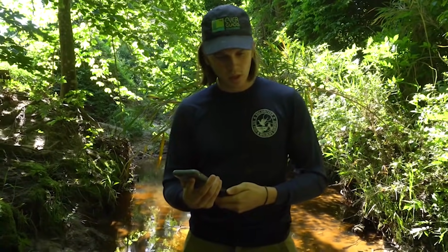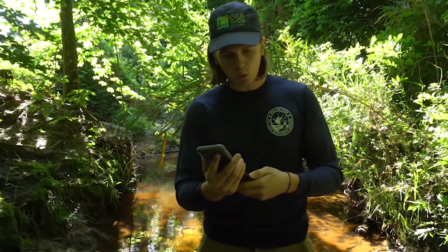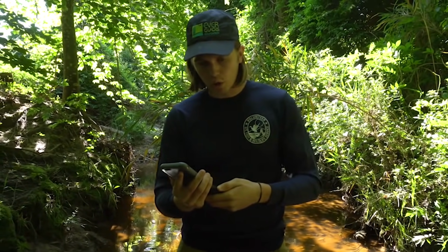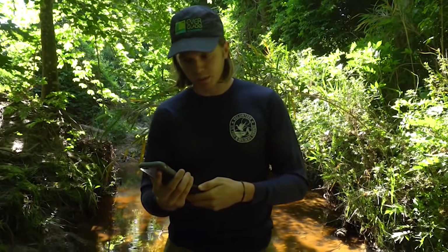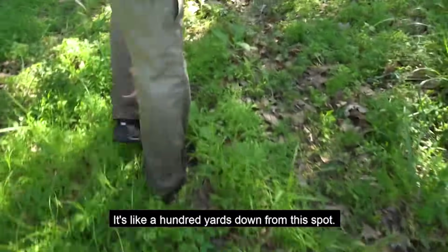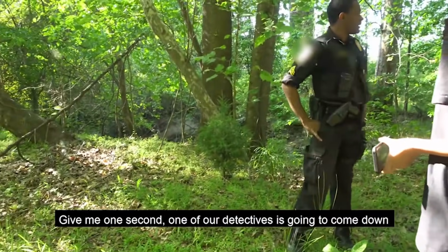Police department? Hi, my name's Jonathan Valentine. I'm in a local creek and we just found a human skull and human jaw. It looks pretty old, but we're basically 100% certain that's what it is. Alright, I'll get an officer over there. Like 100 yards down. Give me one second, we're going to tip this thing.